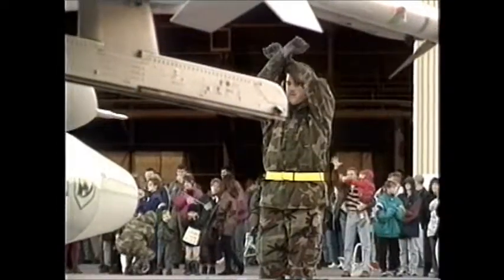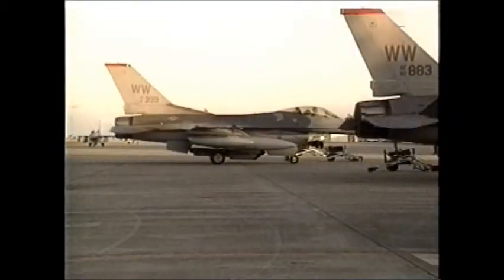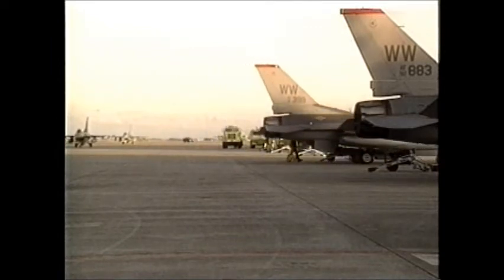Vietnam. The squadron split up during the stay in the desert. For security reasons, some of the 13th moved to Bahrain. All in all, the mission gave the people in the squadron a greater appreciation for their jobs.